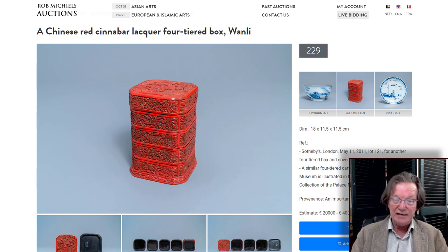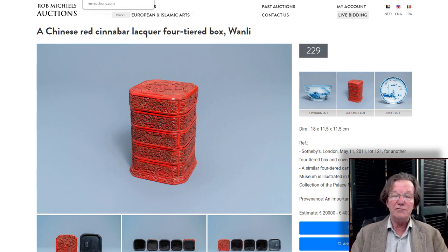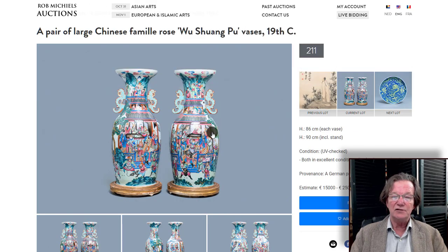As always, with any lot you're thinking of spending money on, especially 20 to 30,000 euros, get a condition report, and these people are very straightforward on those. A 4-tiered box, for example, sold in 2011 at Sotheby's for about £73,000. So it gives you some idea of the prices some of these boxes can reach. I didn't go and look at it. You can do that yourself at Sotheby's, but it's all in there, and this is a nice looking example.